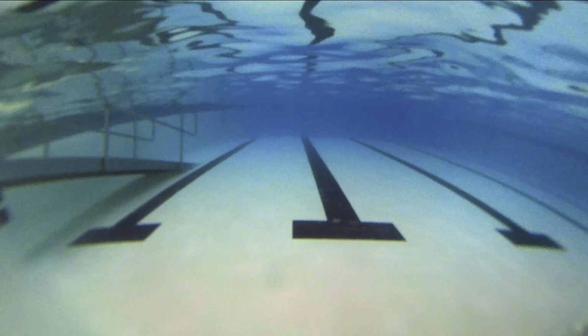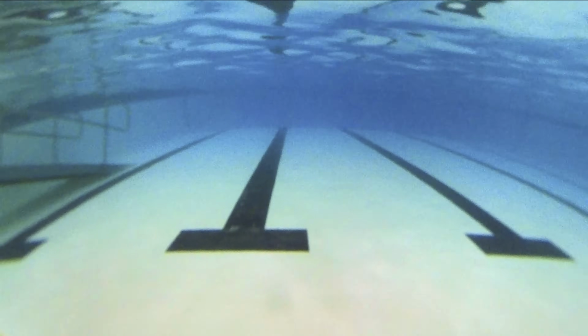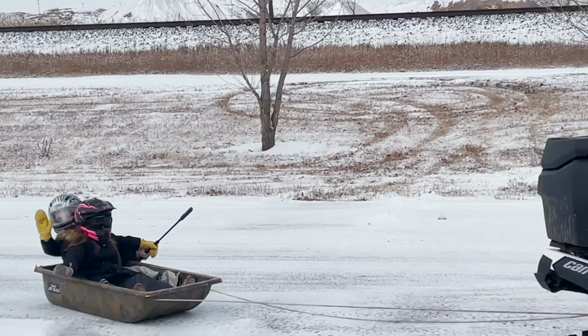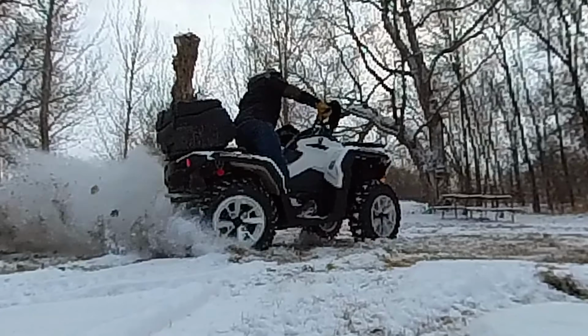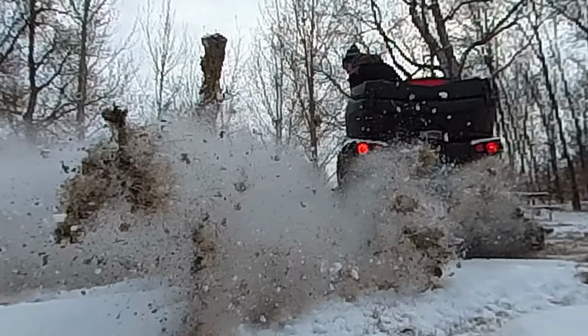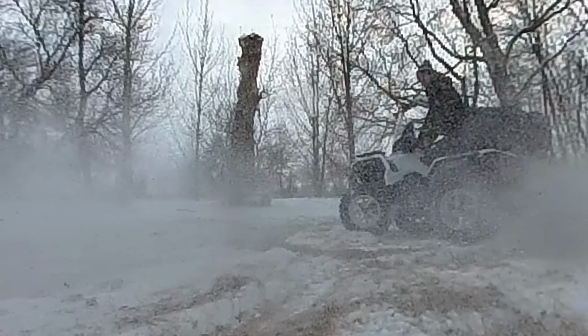The One X2 is waterproof for 10 meters, and that is key for me because my family enjoys water activities in the summer and snow activities the other 7 or 8 months out of the year around here. So I can use this camera in those conditions and I never have to worry about it being ruined.